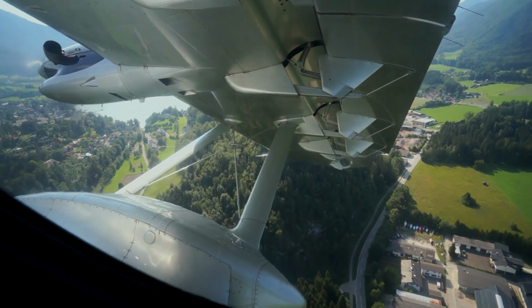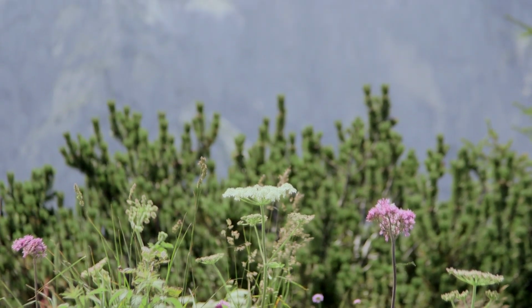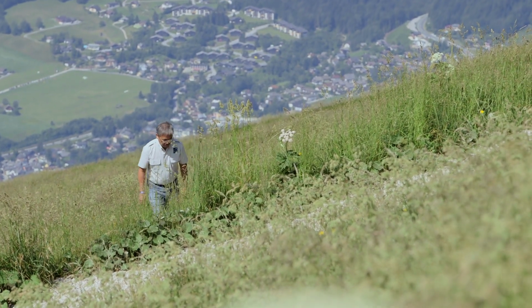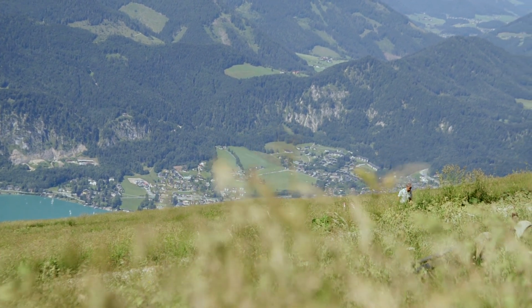My experience in Austria has given me a higher perspective. That in life, those who choose to stay on the ground will never know the rewarding views waiting for those who choose to persevere with the uphill climb.